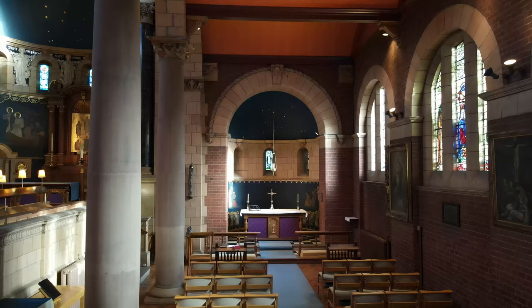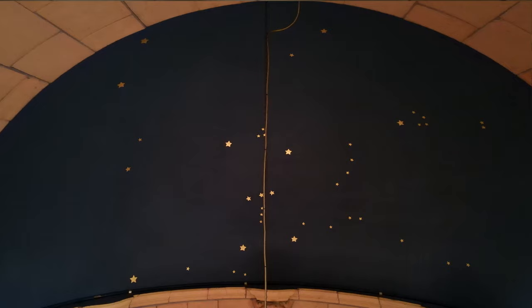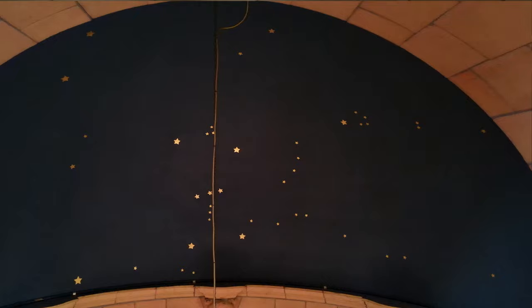So here we are in the Lady Chapel, and we have above the night sky in December facing south. You can see Orion in the middle, and the bull, Taurus, top right, and the twins, Gemini, top left. Of course, the religious meaning is in the wonder of it all, as we gaze at the myriads of light in the heavens. At least 3,000 years ago, the psalmist wrote in Psalm 8, "For I will consider thy heavens, even the works of thy fingers, the moon and the stars which thou hast ordained."